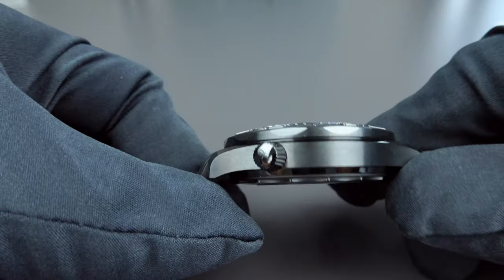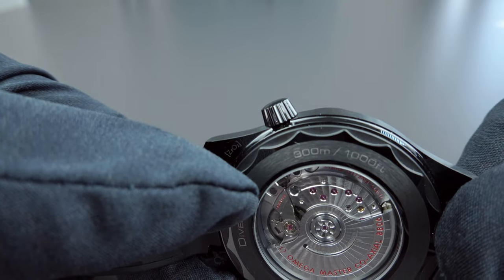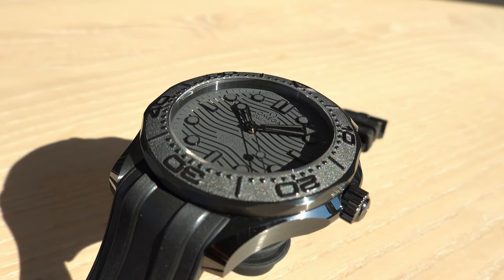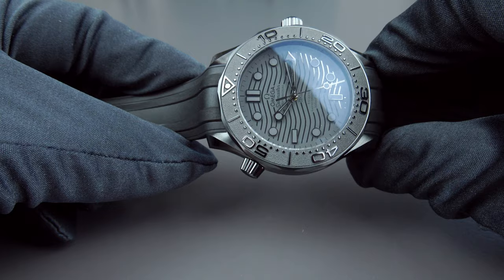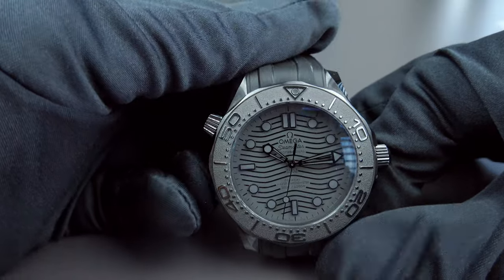You also have the typical helium escape valve as the Seamaster features. Some don't like it. I have to say it is part of the DNA of this watch, as for instance are the Cyclops magnifying glasses on the sapphire crystal on the Rolex watches. So it's part of its DNA and it has to be there. You like it or you don't like it, but it is part of the DNA of this Seamaster 300.